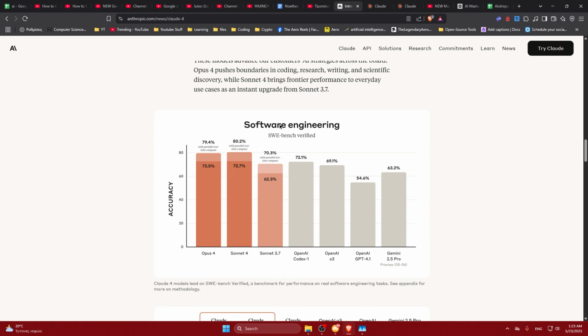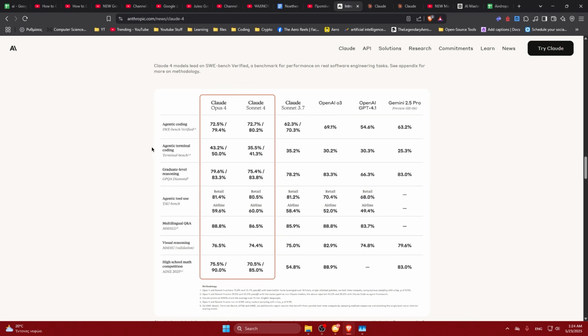So guys, here we can see the benchmark of Claude 4 on the software engineering benchmark. As we can see, it's better than Codex 1 from OpenAI, O3, GPT 4.1 and Gemini 2.5 Pro. Also, it's a very big jump compared to Sonnet 3.7. Here we can see even more benchmarks, and what stands out is the agentic tool use. So this is super important because it's very crucial for these kind of models to be able to use tools.